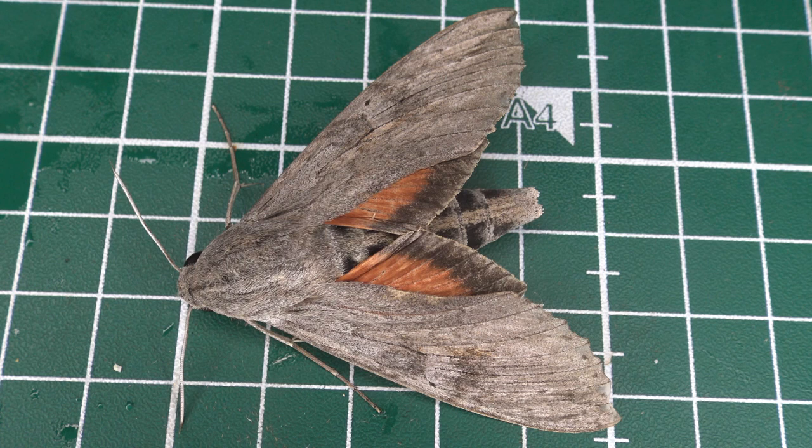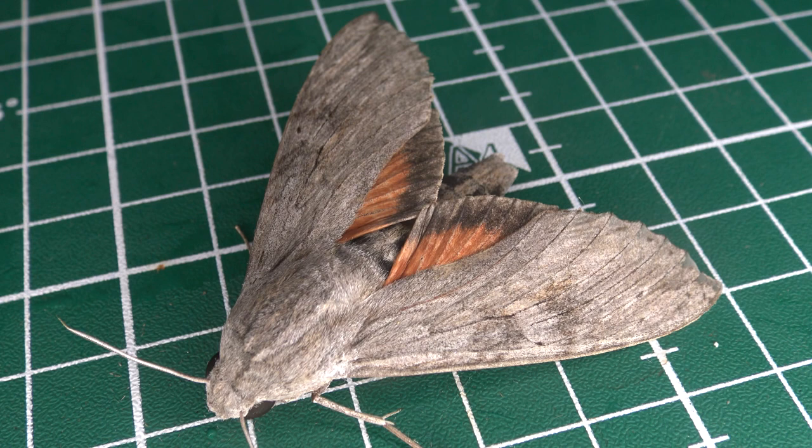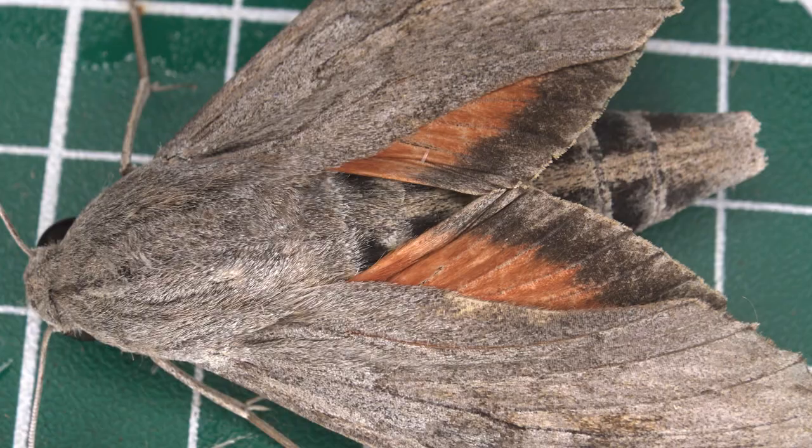REGUA is a natural reserve in the Atlantic rainforest in Brazil that collaborates with me and supports my work as an entomologist and my YouTube channel in order to document the insects in the reserve and document them for scientific reasons, but also to draw awareness for the reserve on social media.